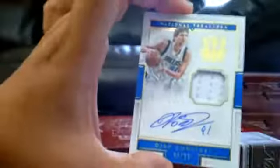Kind of weak. Hopefully we got some bigger stuff coming up in the next two boxes. All right, that's the first part. Back with part two.